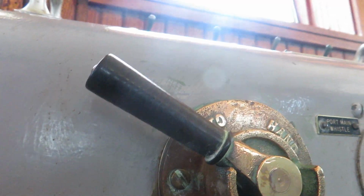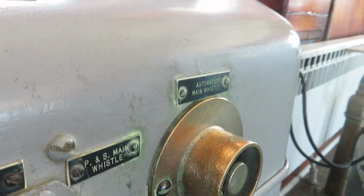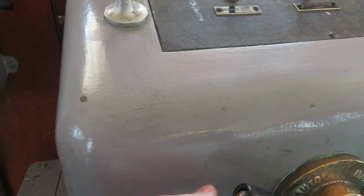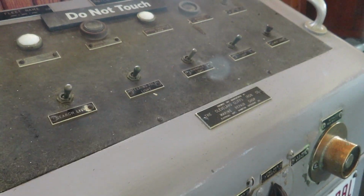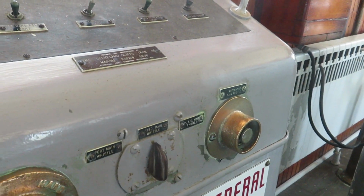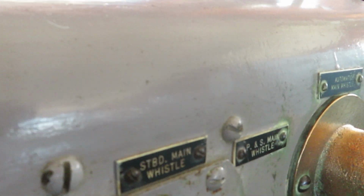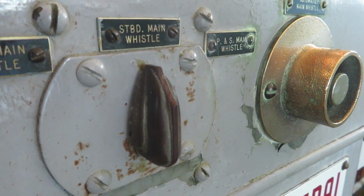These horns are Leslie Typhoons, guys. I guess that's a push, and that's a push, and this is a turn. You can push this or turn this, I guess. And that's what happened. Okay, so we have switches for standard main whistle.